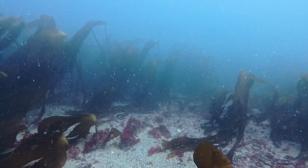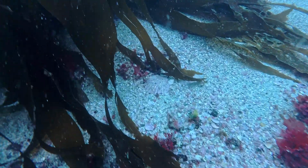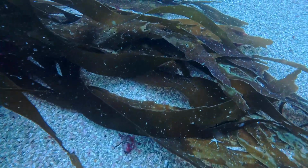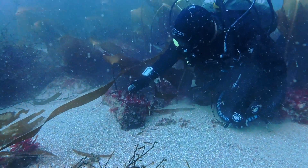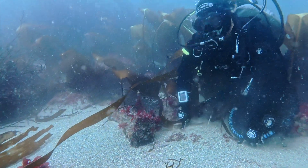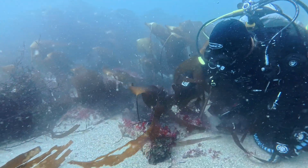I'm not expecting to see more fish around here, even wrasse or pollock or bass. The bass still aren't around either. A bit worrying, but the sea temperature is still only 14 degrees. Car battery.